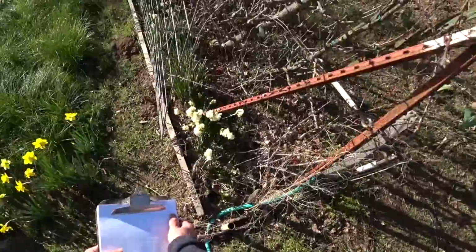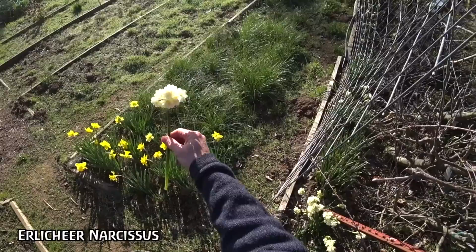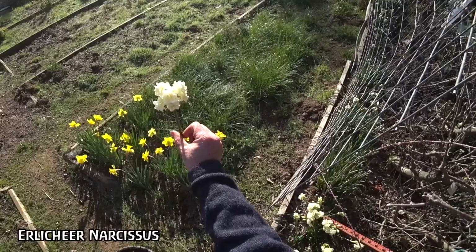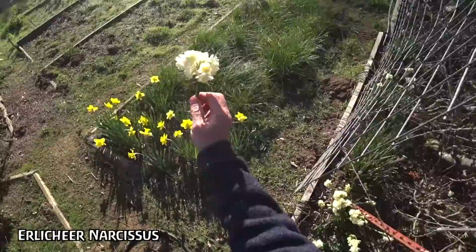If anyone lives in a climate where these will grow, this variety right here is just a gold mine for farmers market. You can make more selling flowers than you can selling vegetables. I don't do farmers market anymore, but if I did, I would definitely be expanding these. This is called Early Cheer, and people just go crazy. You put a bunch of these together in a big bundle, and people walk by and ask, "What's that?" And they smell really good. So you can make a lot of money on this.